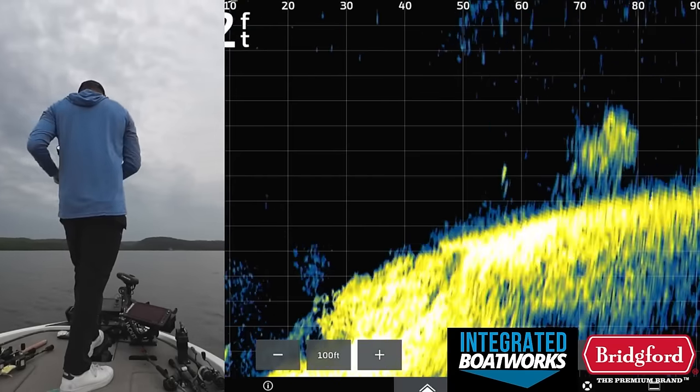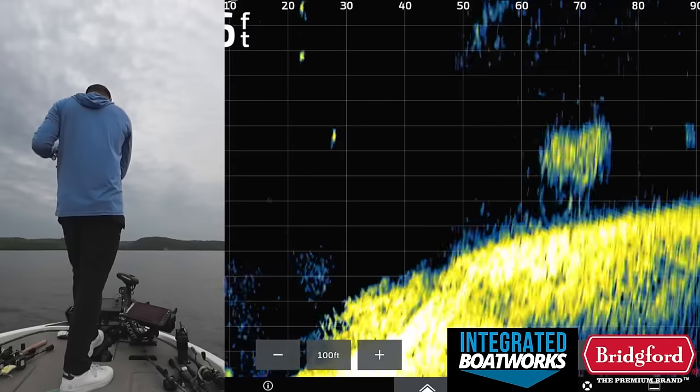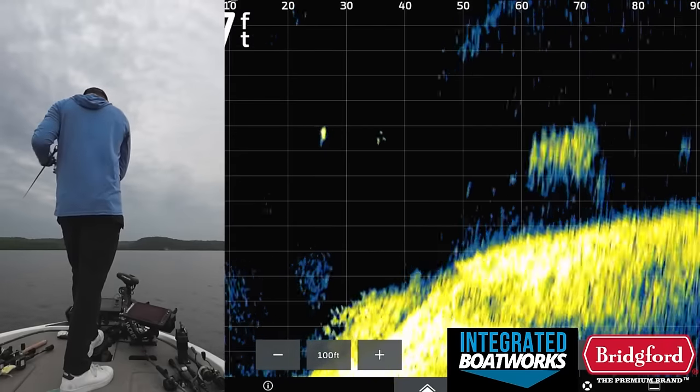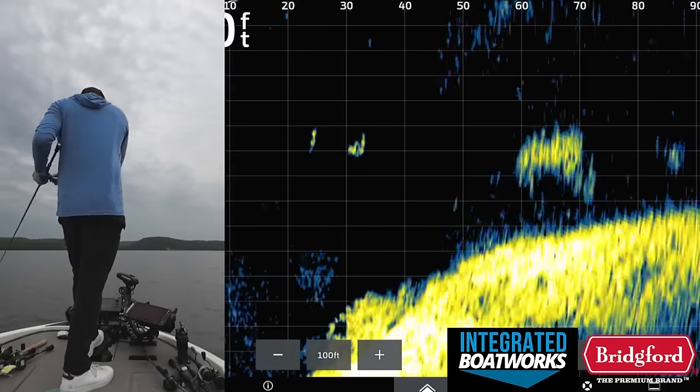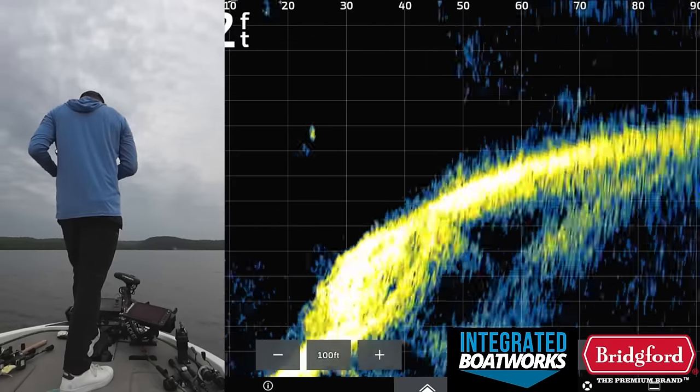Haven't busted in a bit. Look at all the shad underneath the water. Oh my goodness. My bait's down there too, 50 feet, all in that mess. It's crazy.